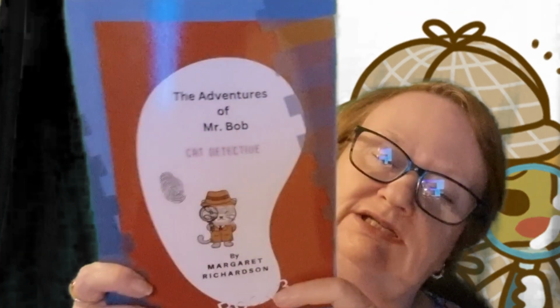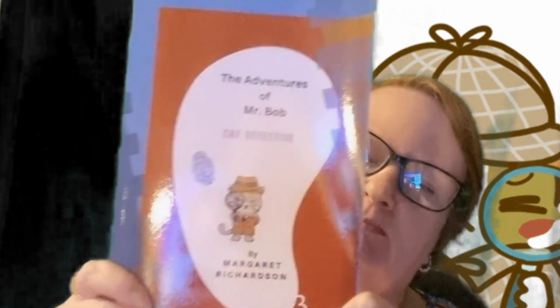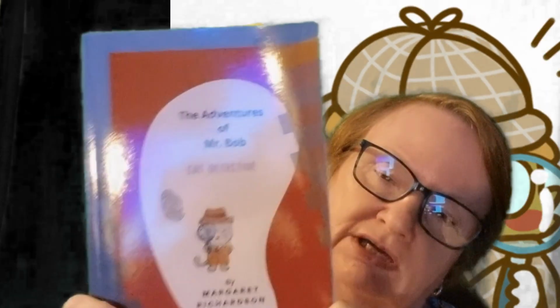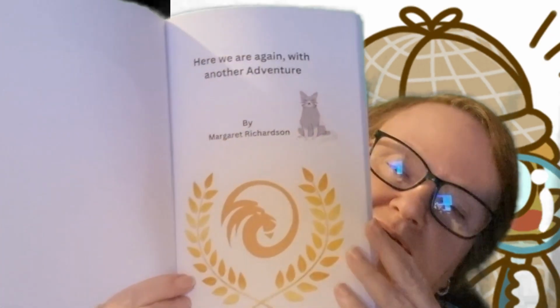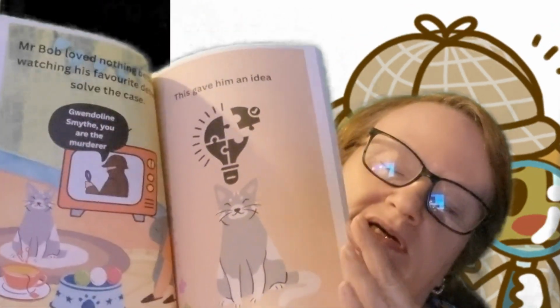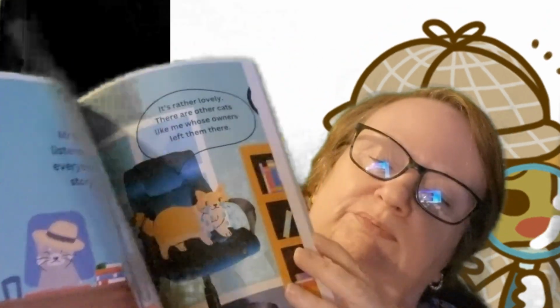And last but not least, my book number 3, which is Mr. Bob, Cat Detective. This one is a lot bigger. This one is 90 pages long, and it goes through Mr. Bob watching his favourite detectives and deciding that he wants to be a detective too, and opens his own detective agency, and all of the people who come to get help from him.